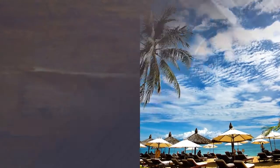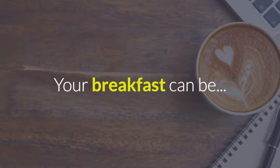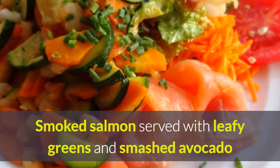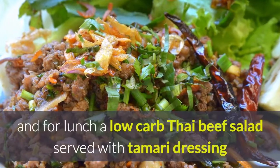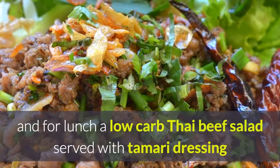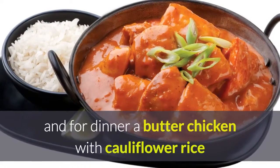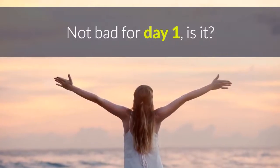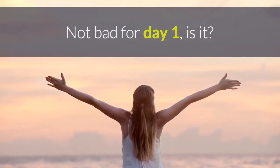On day 1, your breakfast can be smoked salmon served with leafy greens and smashed avocado. And for lunch, a low-carb Thai beef salad served with tamari dressing. And for dinner, a butter chicken with cauliflower rice. Not bad for day 1, is it?